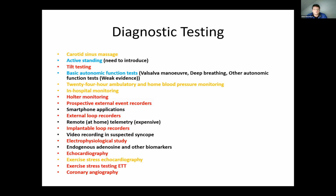Electrophysiological studies: only about 3% of patients who have syncope with some suspicion of cardiac cause actually end up having an electrophysiological study, but they can be very useful in diagnosis of cardiac syncope. Adenosine and other biomarker testing have very weak evidence as well, and don't seem to be particularly useful.